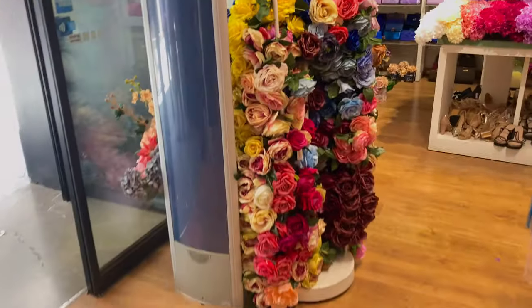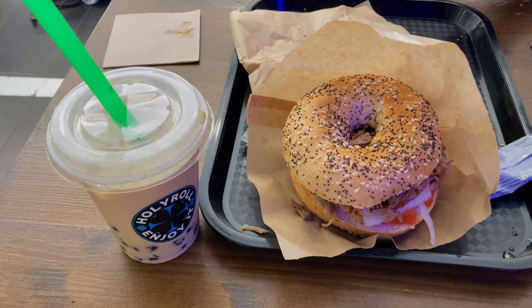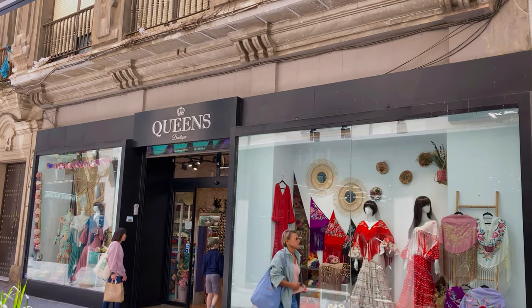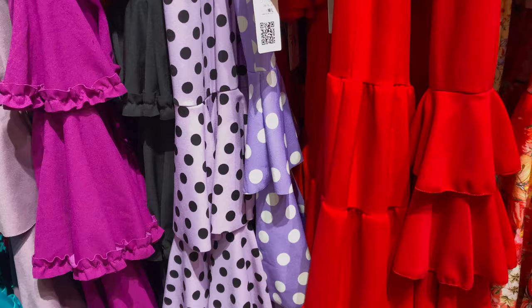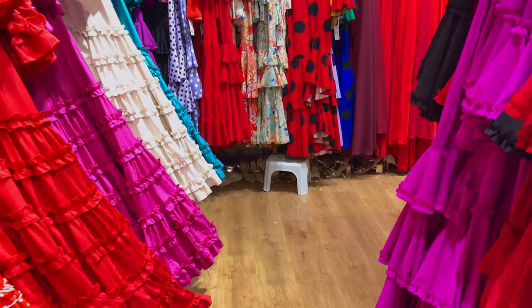After looking at some of the potential options of what I could bring home, we went ahead and grabbed lunch right across the street. And of course, because I couldn't help myself, we scrambled back to the store after lunch to do some more exploring.